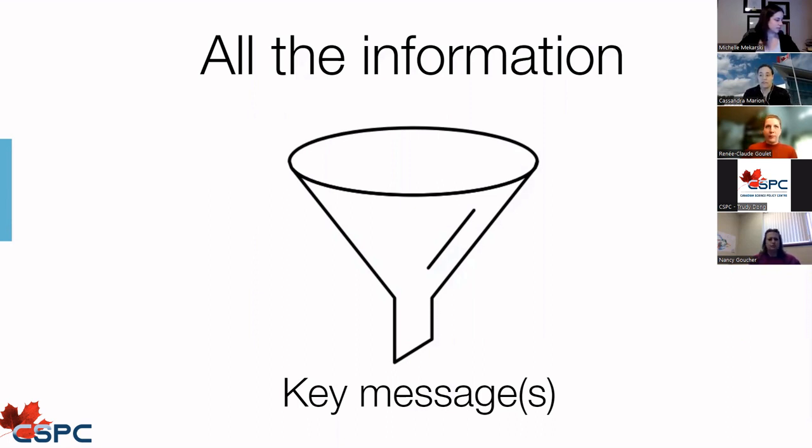And so if a topic doesn't fit into the filter, into this communication piece, save it for another communication piece. Break it down into individual pieces. Because you can't talk about everything all at once, you need to narrow down your ideas.